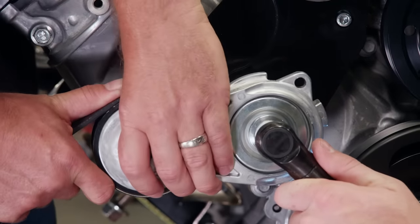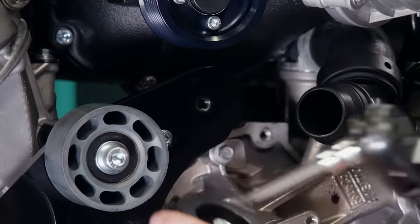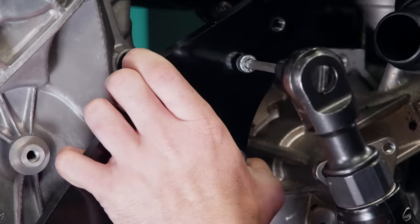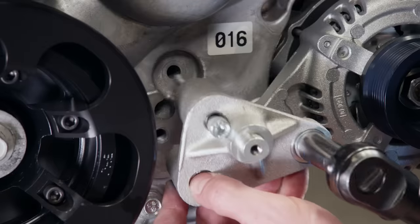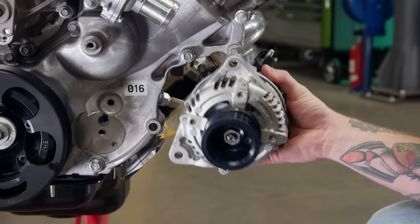We're gonna start by disassembling the belt drive. This Edelbrock belt drive system uses an 8-rib design. This increases the surface area of belt engagement on each pulley, which helps prevent belt slippage. This is particularly important on high horsepower applications like our supercharged Coyote.